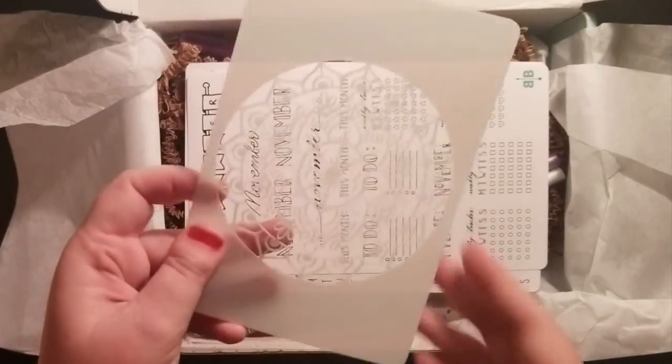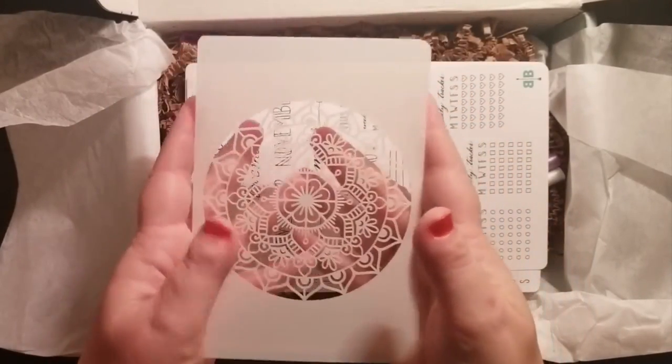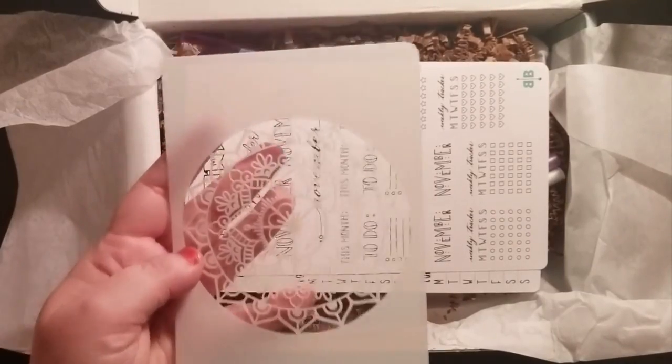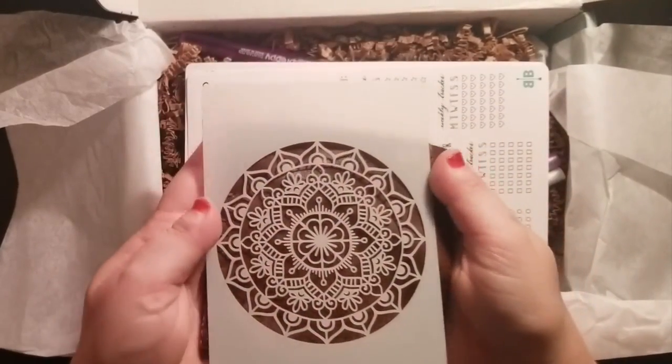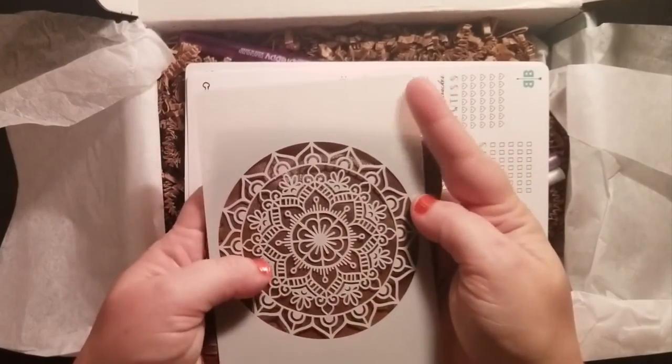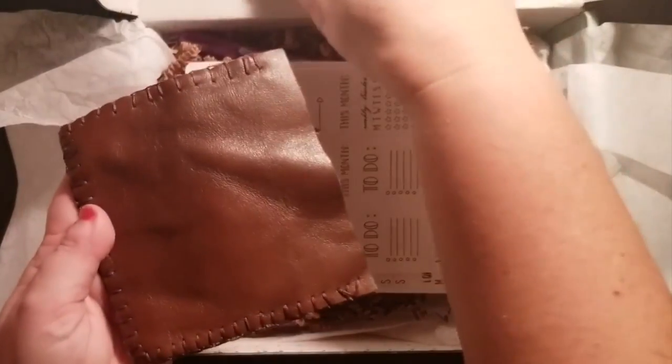So, first up is a Boho Berry mandala stencil. Now this is one of the members exclusives, and it's really, really pretty. This is a little bit smaller than A5, which is perfect because I'll be able to take it with me while I'm working in my journal this month.